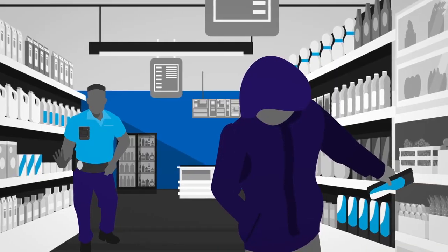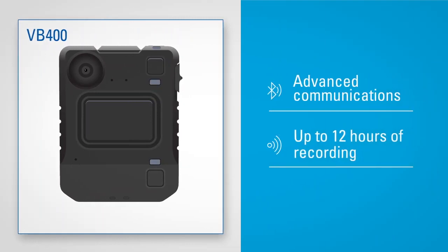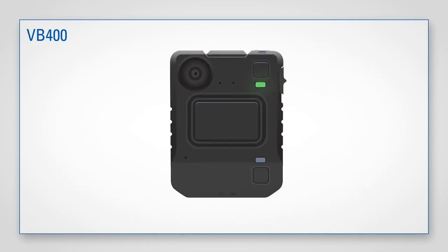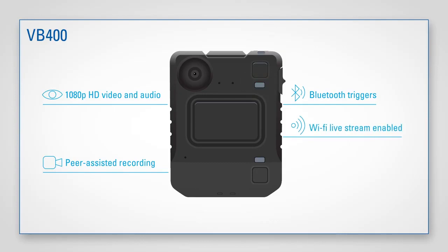For security professionals, the rugged VB400 with advanced communications and up to 12 hours of recording keeps you connected and captures secure evidence while in the field. With 1080p HD video and audio, peer-assisted recording, and Bluetooth triggers to ensure nothing is missed, plus Wi-Fi to stream live to a VMS or alarm receiving center, the VB400 never misses a moment.